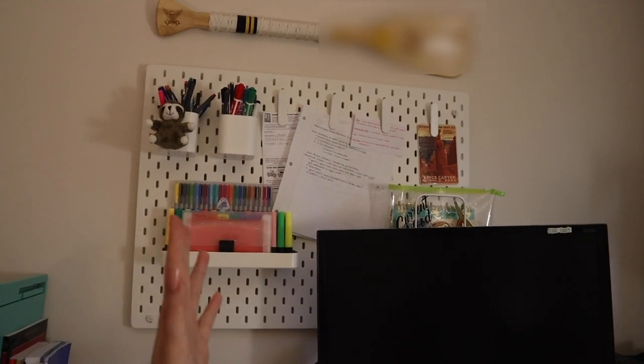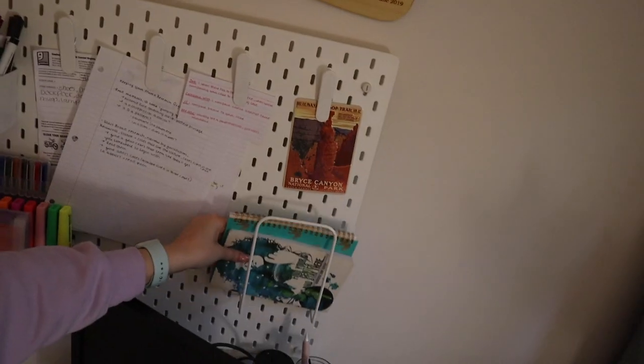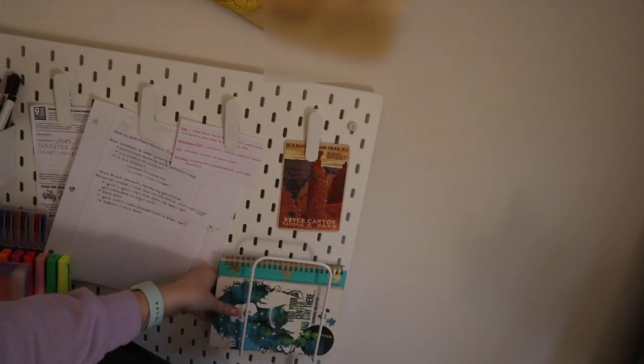I will link all the ones that you see here, and you can't really see the back part here. This, by the way, we're about to talk about my obsession with sloths here in a second, but this is actually a notebook holder as well.